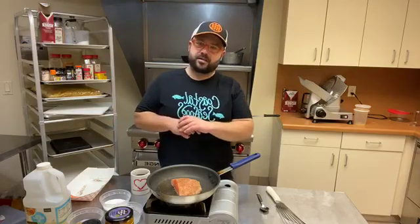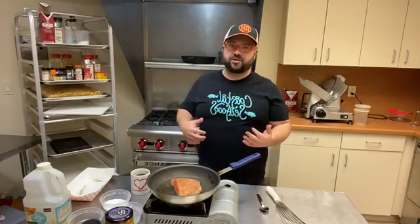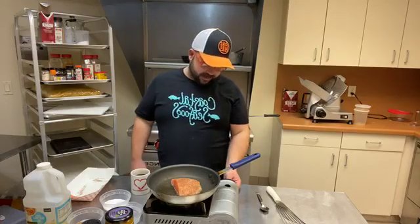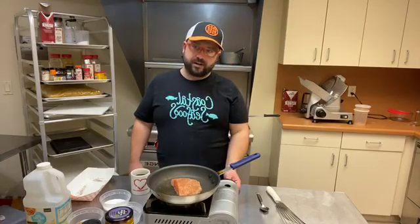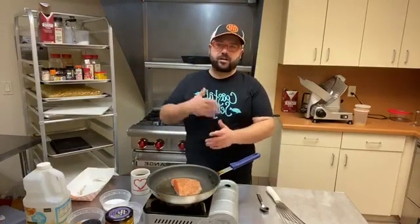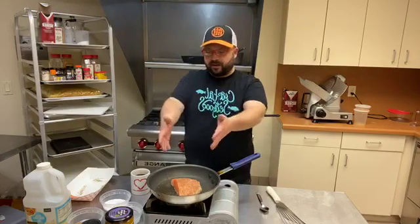And then of course we've got the Ora King, which is kind of like the Cadillac of salmons, especially in regards to sashimi and sushi. It really is designed for sushi. It's fantastic for that. It's really, really delicious. The texture is outrageous on it. And they are all at different price points. So again, it depends on what you want.